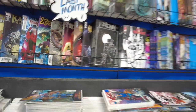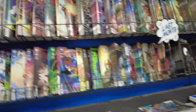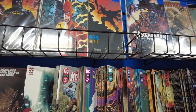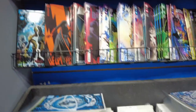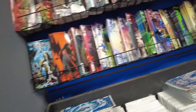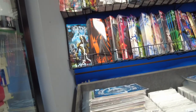All right, so maybe we'll look at some of the, this is last month. That's cool. I like the way they have it displayed. If you missed any issues from last month, you can catch up here. Oh, I love the button. That Rebirth issue, the button, I think it's Tom King, Geoff Johns, and Joshua Williamson on that, right? It's a four-issue miniseries. It goes back and forth in Batman and The Flash. It's awesome.